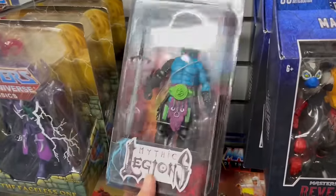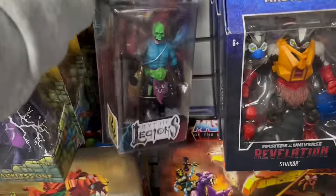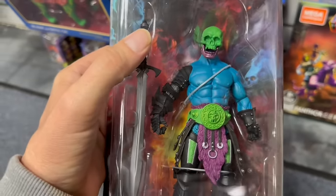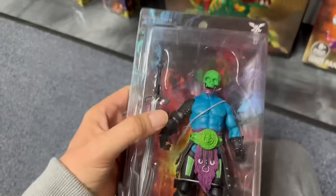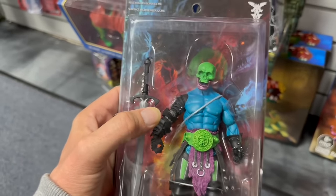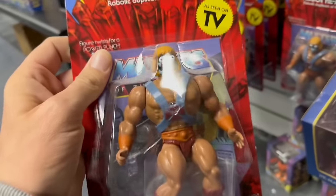Oh, look at this Trap Jaw. Well, this isn't Trap Jaw. It says Mythic Legions, but that looks just like Trap Jaw. What's he want for that one? $79.99. That is super cool. I never saw this one in stores. Robot He-Man.